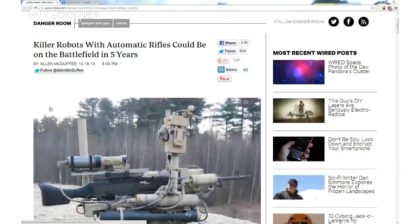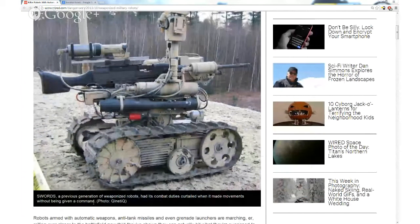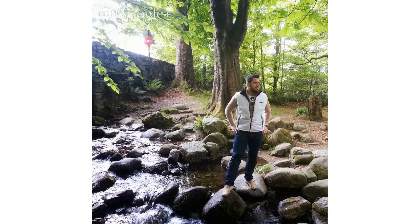So, killer robots with automatic rifles could be on the battlefield in 5 years. This is one of them. A previous generation of weaponized robots had its combat duties curtailed when it made movements without being given a command. So this is one problem, I guess. So let's read this quickly.